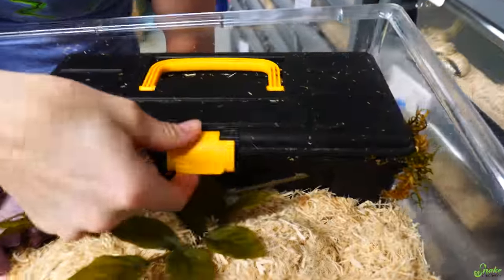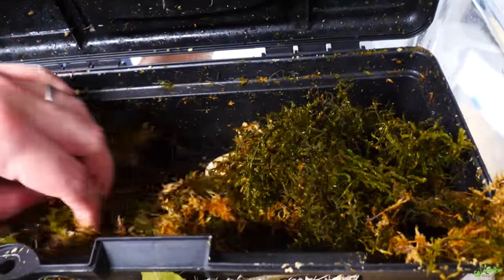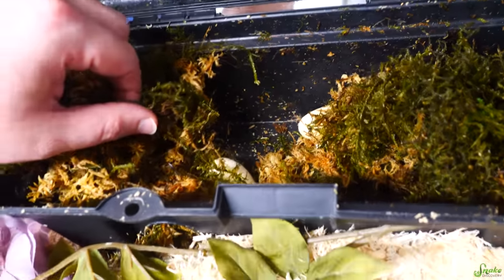Mitosis? She must still be in there. Are you still in here? Oh, no? I see an egg. Yeah, there is an egg in there. Okay. Ooh, there's a couple eggs. There's no Mitosis, though. Wow, those are huge eggs. Oh my gosh, those are huge eggs.